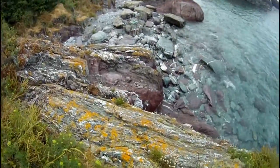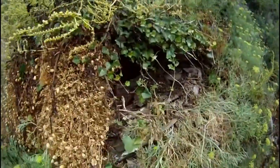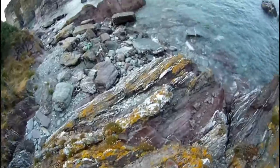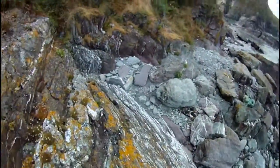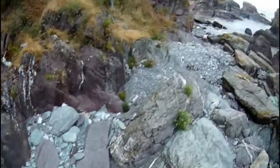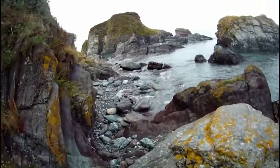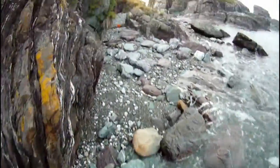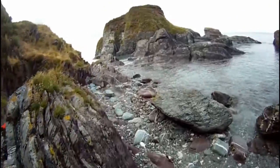Looks like a recent rock fall here. See, the rocks have come down. Fallen out of there by the looks of it. Looks quite fresh. I'm glad I wasn't there when that fell. That would have made a cool video though. Right, I think we're finally on proper sand. I was going to say dry land, but I think sand is better.